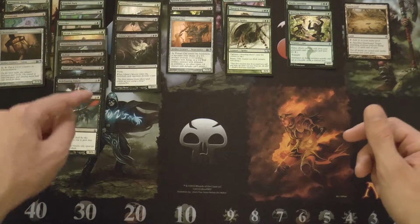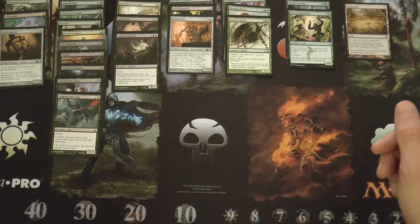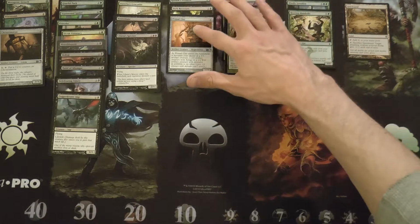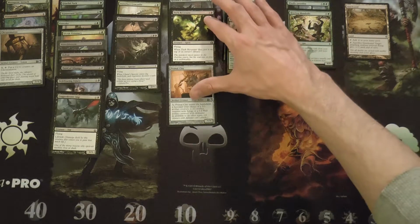Assassinate, removal spell, and then Liliana's Spectre, an evasive threat that forces your opponent to discard a card. You can often save her until later in the game to force them to discard a card and make a tough choice when they only have a few cards, or maybe even only 1 card left in their hand. Over here we have another flyer, another evasive threat that comes back if it dies, Dark Revenant.